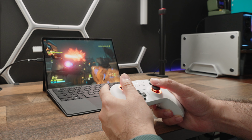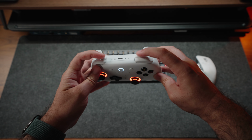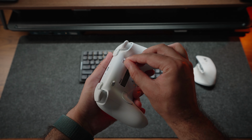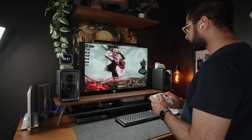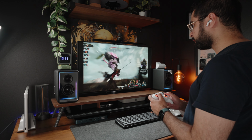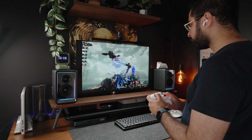You also have 6-axis motion control, as well as built-in vibration. And my favorite part, amongst others, is that you get Hall effect triggers over here. So they have this nice press and key travel, though you can quickly switch that to a more tactile mode in case you prefer a quicker response time. Furthermore, you get tri-mode connectivity, so you've got Bluetooth, 2.4 GHz as well as wired. And if you do specifically use the wired or wireless modes, you can get up to a 1000 Hz polling rate, which is great for competitive gaming where you need low latency.